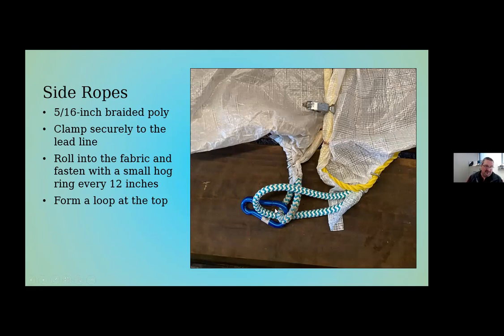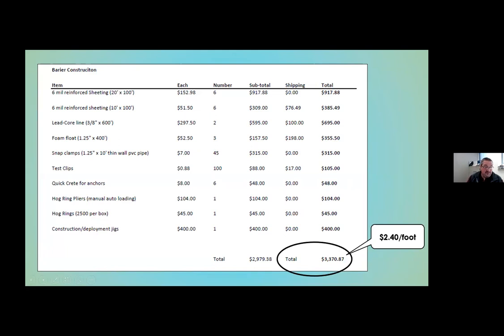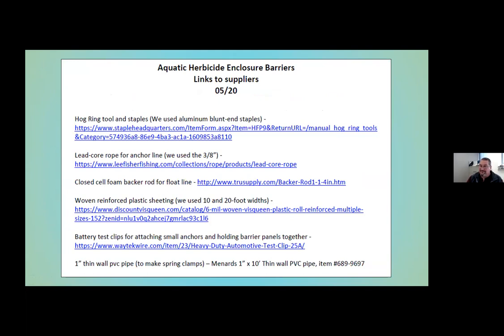For costs, we had about $2.40 a foot. So that was a huge improvement over the $50 a foot that the DOT herbicide barriers would cost. And that was all our materials. If you included all the jigs and everything else and the tools, it brought it up to about $3.10 a foot.